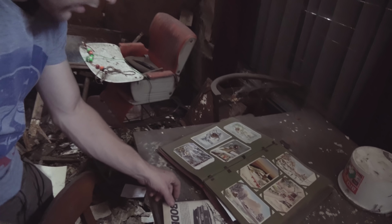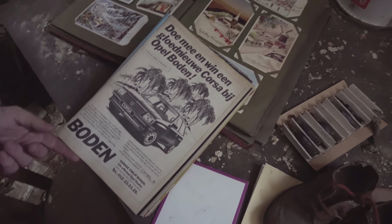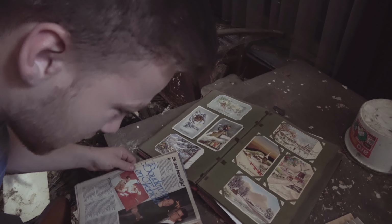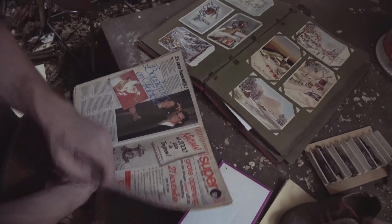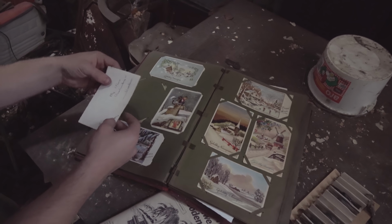Okay. An old car magazine. Old Opel Corsa. We today are here with an Opel Corsa from William, but this one is a very old one. From when is this magazine? Wow, this looks so old. Cool. And these are cards that you give at the.